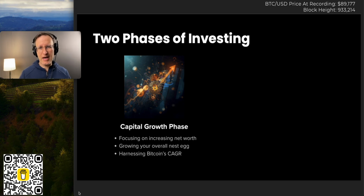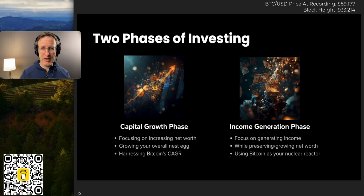So there are basically two phases of investing. There's the capital growth phase, where you're focused on increasing your net worth, growing your overall nest egg, harnessing Bitcoin's compounded annual growth rate. And then there's the phase that my wife and I have moved into, the income generation phase, where you're focused on generating income while still preserving and growing your overall net worth. You're using Bitcoin as that sort of nuclear reactor.